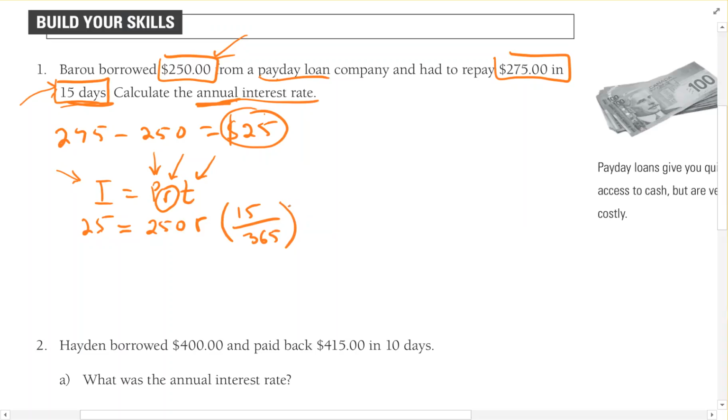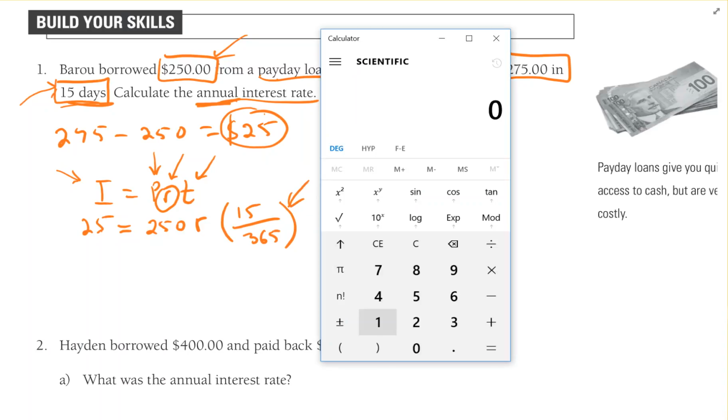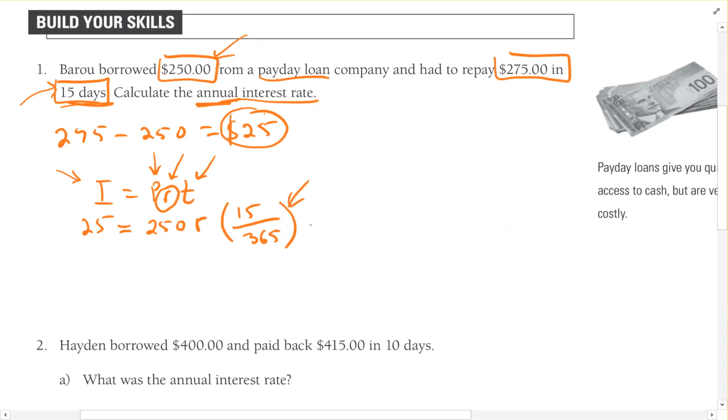Okay, and what I'm going to do is just divide these right now. So 15 divided by 365, and that's 0.041. I'm just going to rewrite it with that and move it up here. So rewriting everything I have, we've got 25 is equal to 250, we're looking for R, and then 0.041. Now what I'm going to do next is multiply 250 by this over here. It doesn't matter that the R is in the middle, all this stuff just gets multiplied.